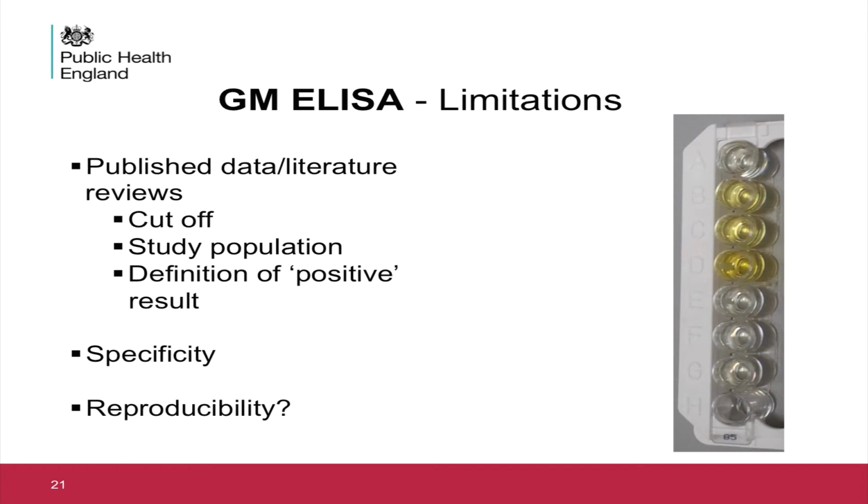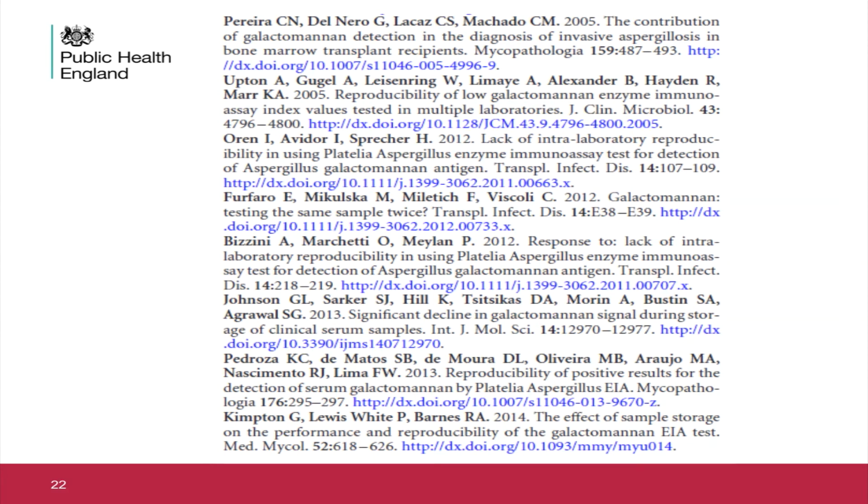If you look at the published literature, you find a wide variation in reported sensitivity and specificity in the clinical setting, and this is massively influenced by the study population in which the tests are performed, the cutoff value that's used to assign positivity, and also the definition of a positive result. Is it a single positive, or do you need 2 consecutive positives from consecutive samples? There's also question over the specificity. In reality, the antibody is not as specific as we may like. It's been shown to cross-react in cases of histoplasmosis, cryptococcosis, and it cross-reacts with penicillium and fusarium species.